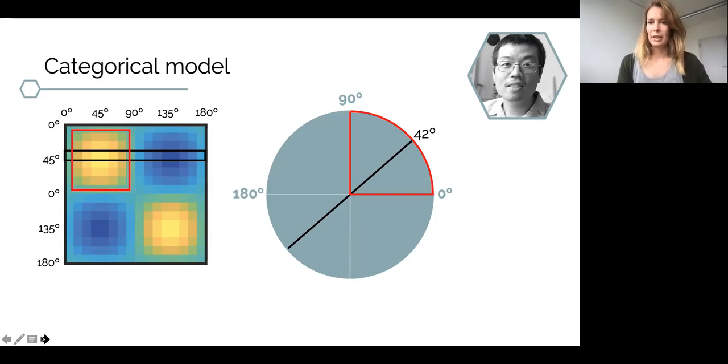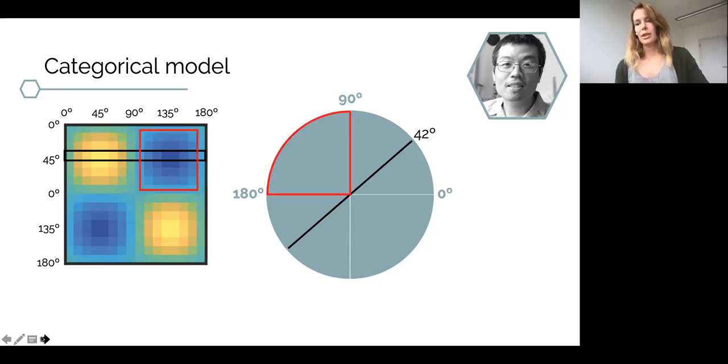So any orientation within that quadrant will look similar to an orientation that's 42 degrees, because really all that matters is where it is relative to cardinal. And so what you would see then is that the other quadrant, the other side of a cardinal, will be dissimilar in this case to this 42 degree orientation because it's coded in another part of this space.